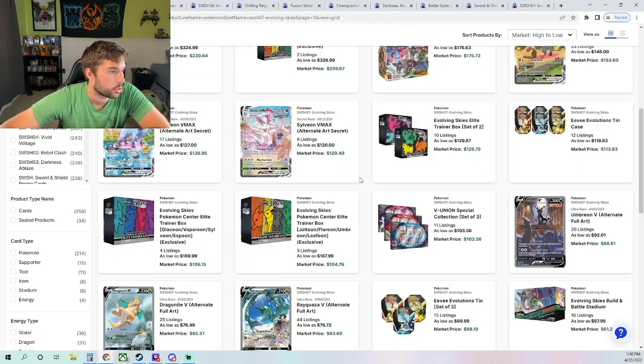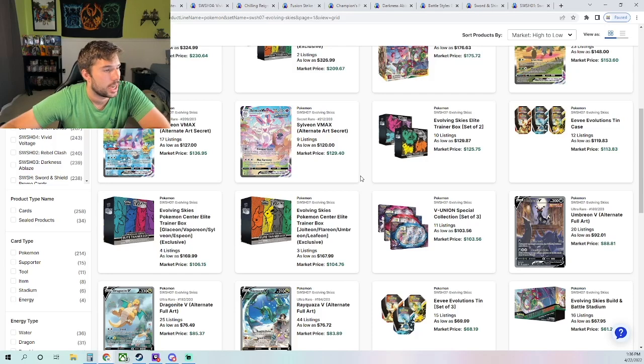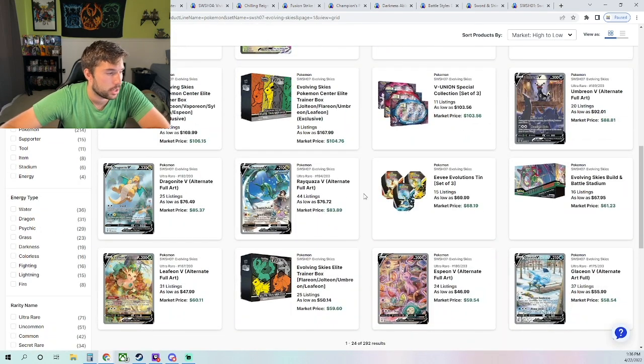So absolutely gorgeous set. And then when talking about Evolving Skies and what the best sealed product to invest in, I would say definitely the Pokemon Center exclusive or the regular ETBs. You're probably going to get more value currently off the regular ETBs since they MSRP for $40, and you can still get them for around $50 to $60. Some places $45. So I think that is a pretty good deal.